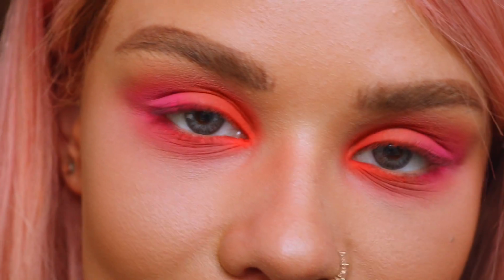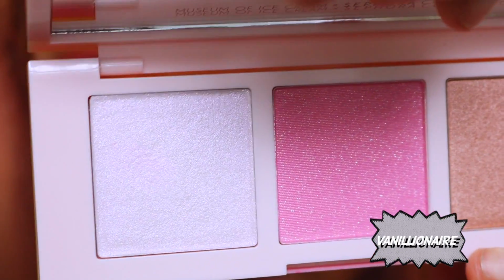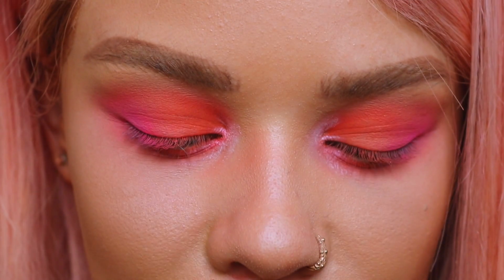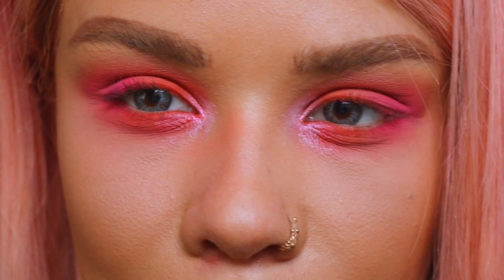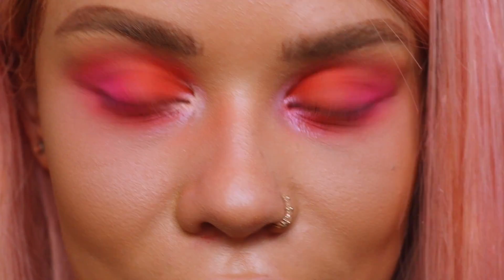Then as the last step in terms of shadow on the eyes goes, I'm gonna go ahead and take another shade from these face palettes. I'm gonna take this really bright white shade and I'm just gonna go ahead with my finger and just tap that into my tear duct, and then we'll buff that out as well. Now that I'm looking at it, I want it to be a bit more white, so I'm gonna be taking this shade here and I'm gonna pat that on top, and then we'll go back on with the shimmer if need be. Actually, that's perfect.